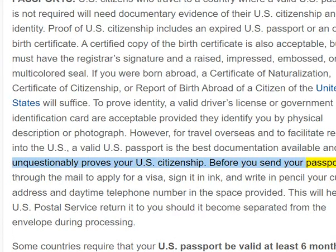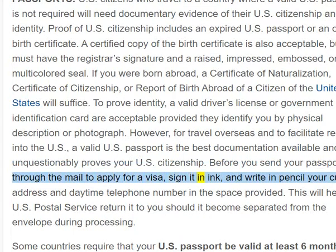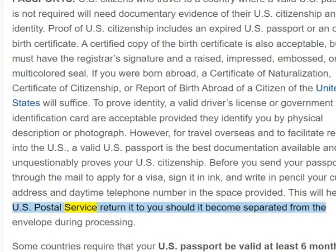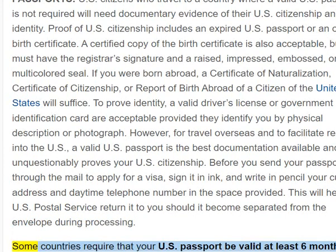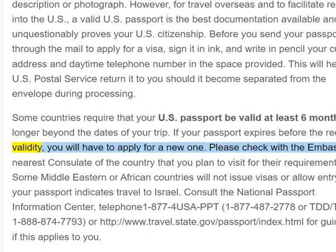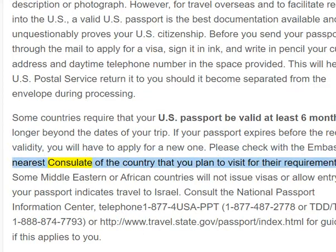Before you send your passport through the mail to apply for a visa, sign it in ink, and write in pencil your current address and daytime telephone number in the space provided. This will help the US Postal Service return it to you should it become separated from the envelope during processing. Some countries require that your US passport be valid at least 6 months or longer beyond the dates of your trip. If your passport expires before the required validity, you will have to apply for a new one. Please check with the embassy or nearest consulate of the country that you plan to visit for their requirements.